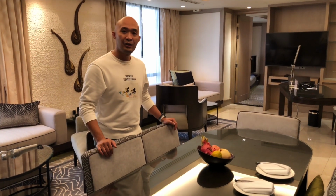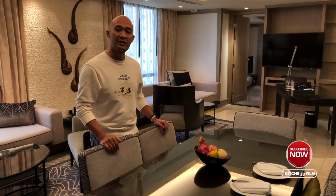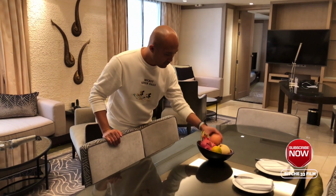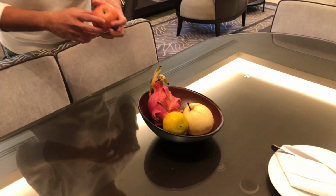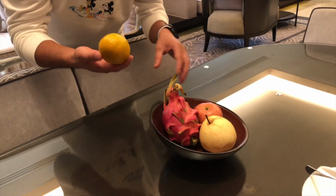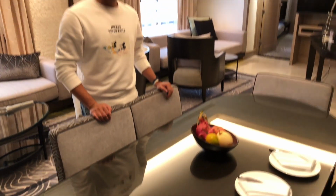When you get in, you can see the fruits on the table, which is complimentary. And it looks really fresh. But before I eat it, I have to wash it for sure, because I don't know how many days these fruits were on the table. And it was good. And I like fruits.